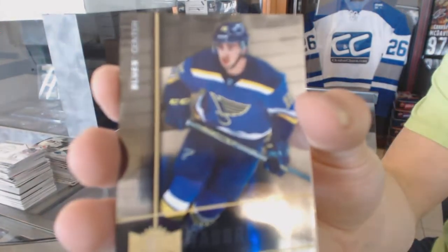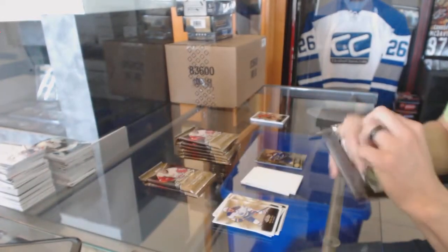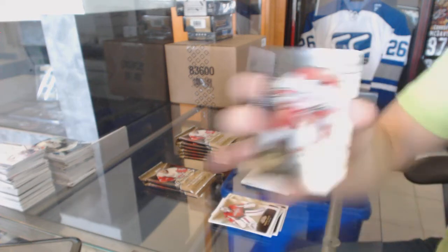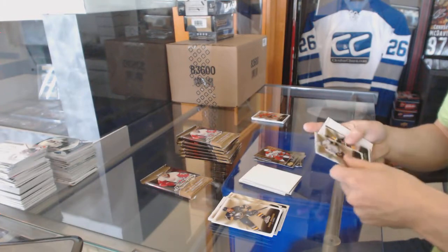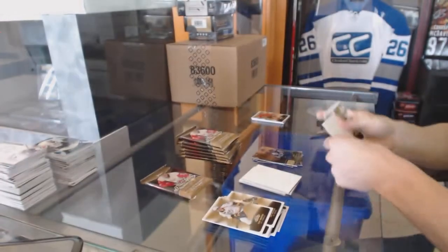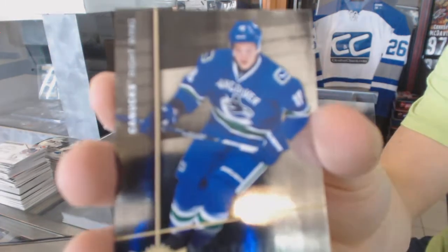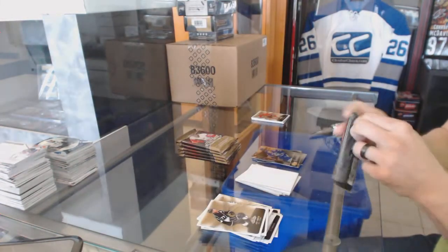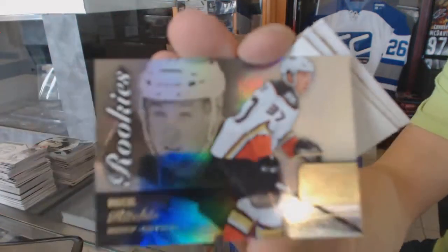Metal Universe for the St. Louis Blues, Robbie Fabry. Metal Universe for the Carolina Hurricanes, Noah Hanifin. Flair Showcase for the Toronto Maple Leafs, Dougie Gilmore. Metal Universe for the Vancouver Canucks, Jake Virtanen. Flair Showcase for the Anaheim Ducks, Nick Ritchie.